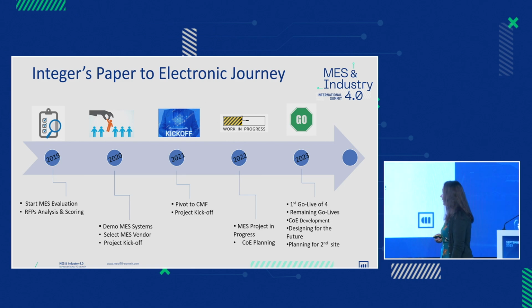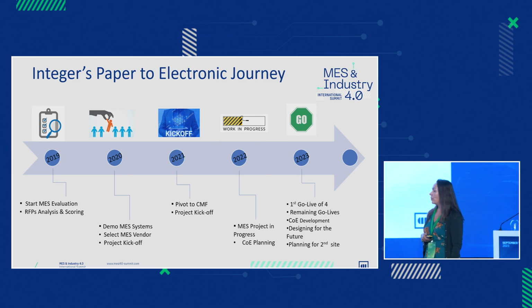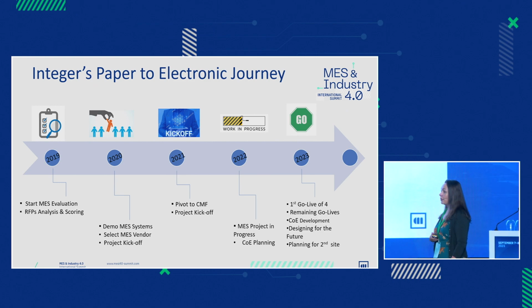In 2023, this year, yay, we had our first go live early in Q1. So we have one area that's fully operational on MES right now. We have the remaining go-lives at the rest of the year. So we have the majority of the development done. Now we just need to go through our validation process, essentially.